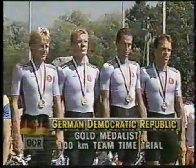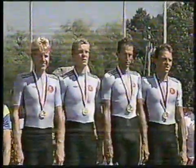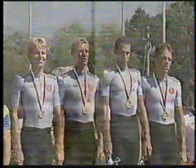And so the solemnity of a traditionally great moment in all athletic competition. The flags are raised, the medals are presented to the German Democratic Republic.